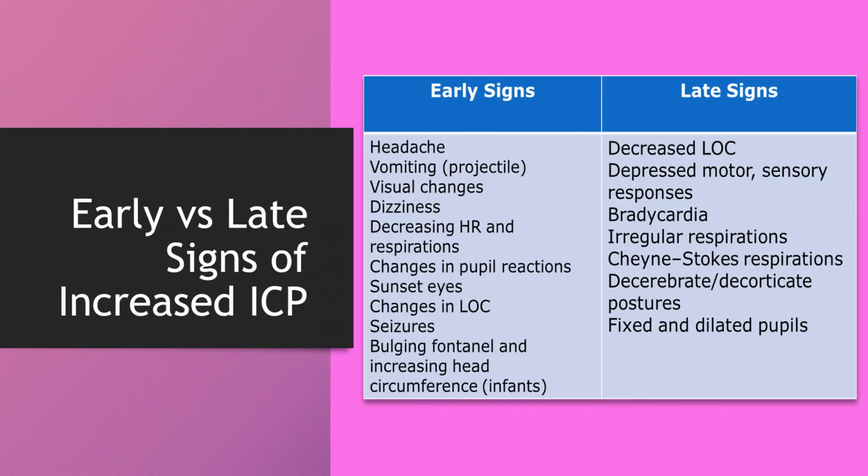Early and late signs of increased ICP are listed here. We've talked about a few of these, so just be aware of what are my early signs of increased ICP and what are my late signs, where my patient is going to deteriorate quite quickly.